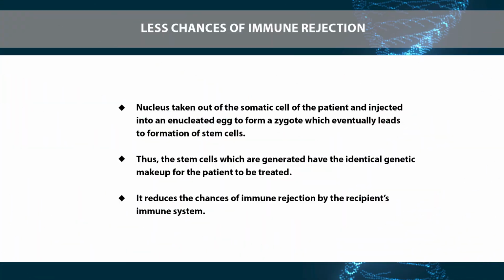Next one is less chances of immune rejection. Stem cells which are generated via SCNT have the identical genetic makeup of the patient to be treated, thereby reducing the chances of immune rejection by the recipient's immune system. Next application is increased knowledge of development and differentiation.